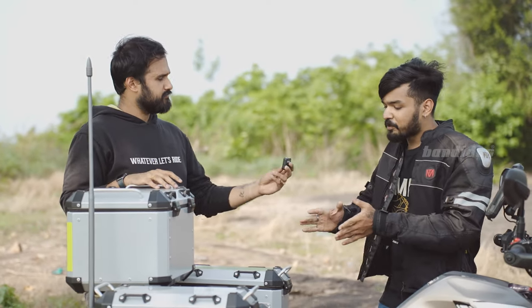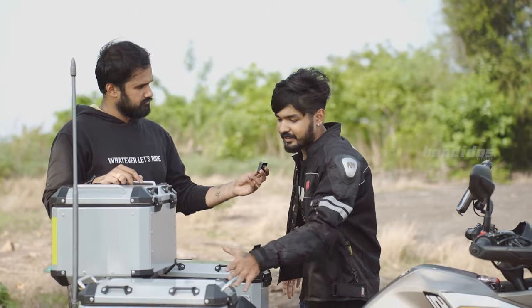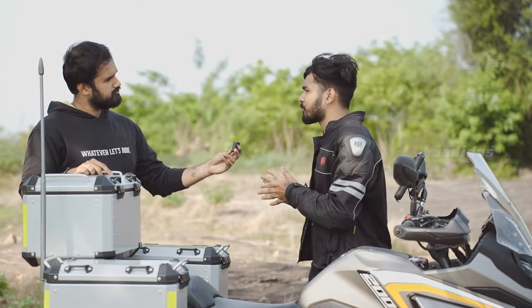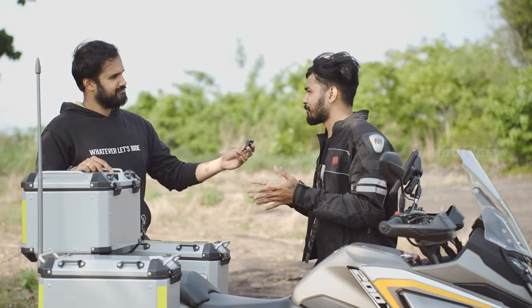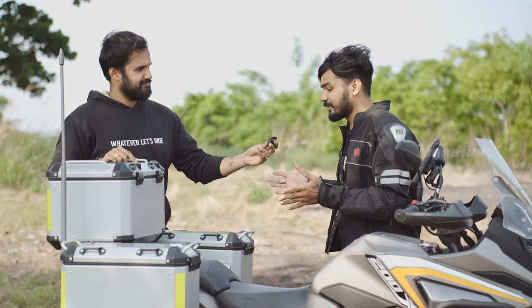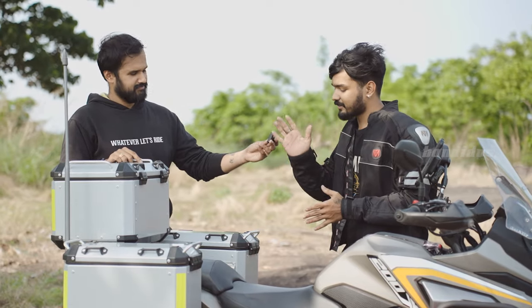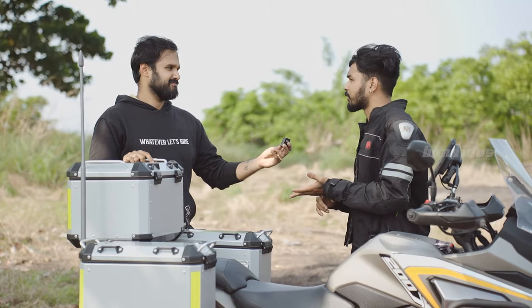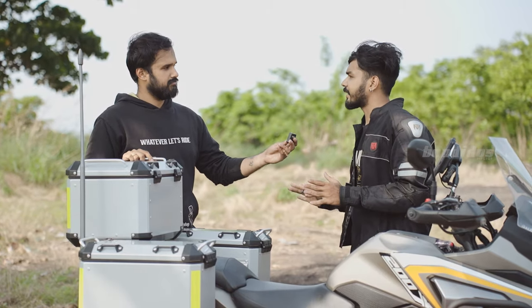So even the part like this carrier, it's like an extra one. I was having tension, because this is not the factory part you are going to make. Will that make my vehicle ugly or not? And finally, I was so happy that this thing is much better than factory. Even all the things are powder coated. Everything is best quality and neatly fitted.